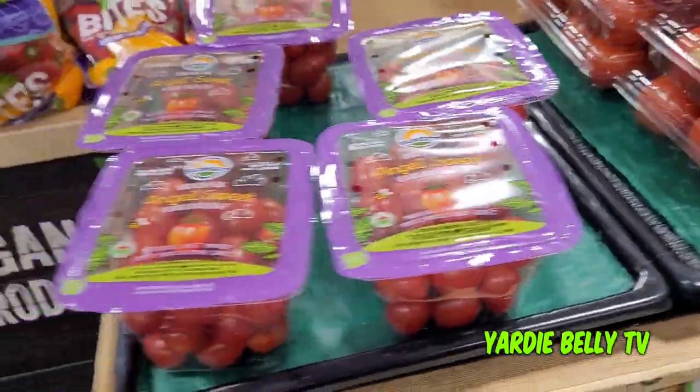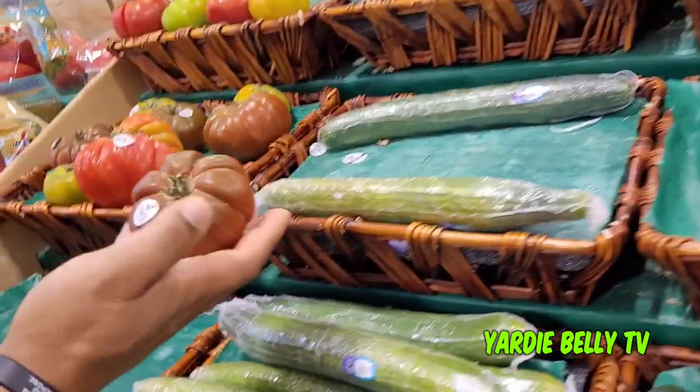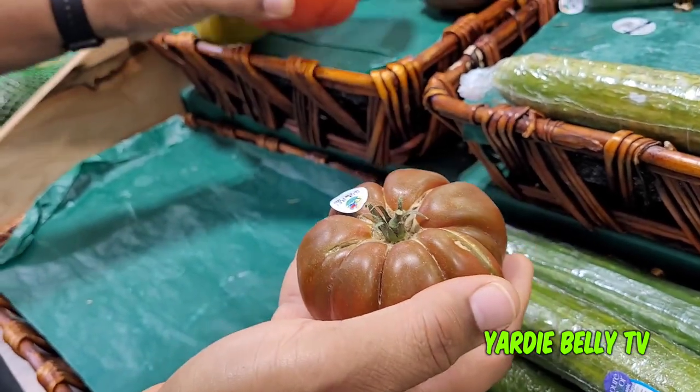They have heirloom tomatoes and the different varieties, again, all over the place. But Sprouts is comfortably and conveniently located.